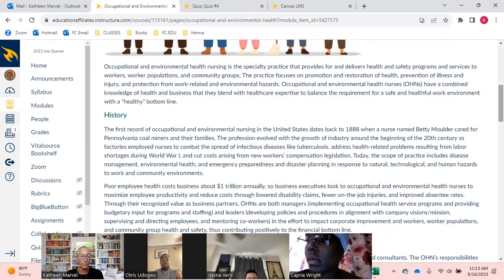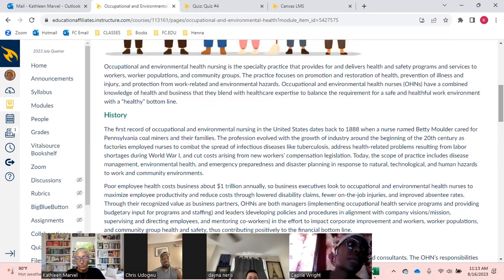All right, first of all, what's environmental health? What's occupational health? Let's start with occupational health. If you're an occupational health nurse, what are you doing? You're working in the workforce. Occupational health is the workforce. Okay, the occupational health nurse, well, let's go through these notes.